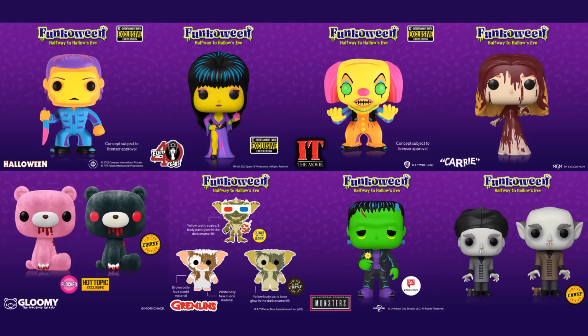And no, I did not forget one of them. I will get to it in a moment here. You also see another version of Carrie, and I really like this one too. I already have the other Carrie Pops, but I think I'm gonna have to go for this one as well. With this one, from the motion that she's doing there, you can assume that she's actually using her powers there. So yeah, I like the design of that one.